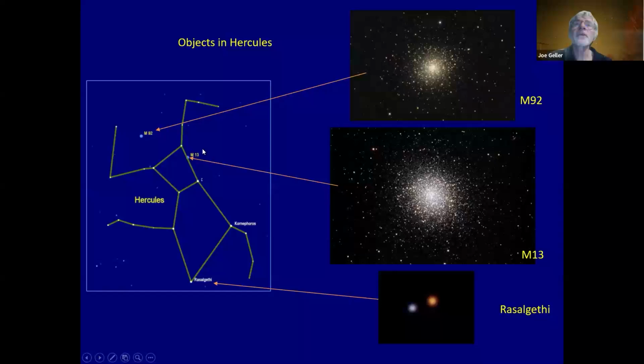And the objects in Hercules are M13, M92, the other globular cluster. There's a nice double star down in his foot. And that's it.